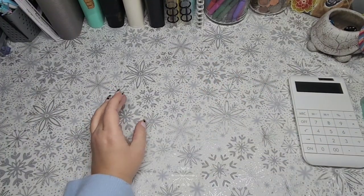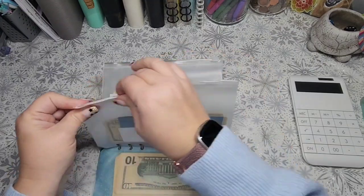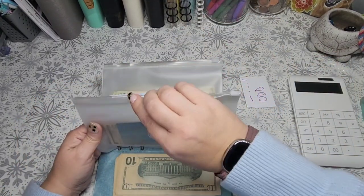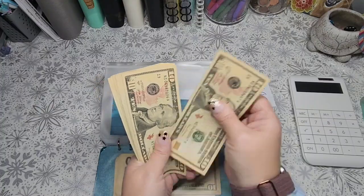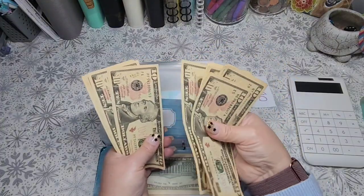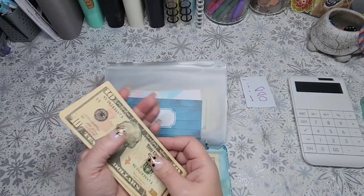But let's see what I have in my envelope for odd and even money and get the little odd and even papers out as well, and see how much I want to do. I might do like half of what's in here maybe, but let's see what I have. 10, 20, 30, 40, 50, 60, 70, 80, 90, 100, and 10, 20, 30, 40, 50. So 150.